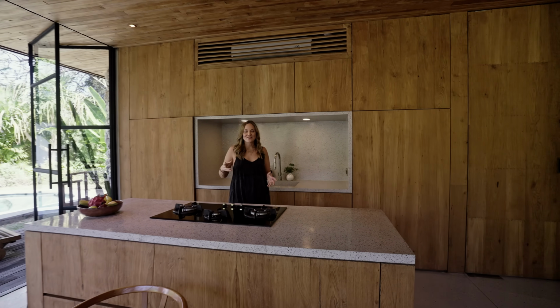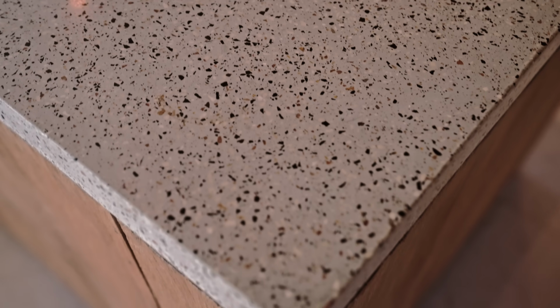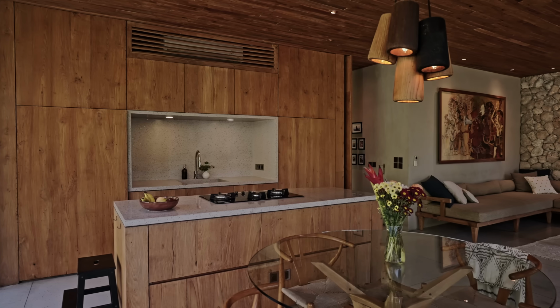The other material that you'll notice is this terrazzo. It's got this slight blue undertone to it. It works beautifully paired with more timber as well. So this is handcrafted custom timber joinery for the kitchen.